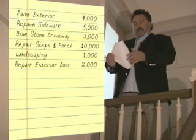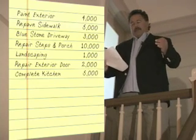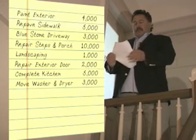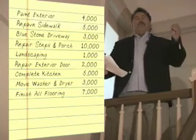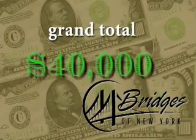Coming on the inside, what we need to do is, for the kitchen, we need to raise $5,000 to complete that. To move the washer and dryer down into the cellar, $3,000. And to finish the floors on the second, third, and first floor, $7,000. Giving us a grand total of $40,000.